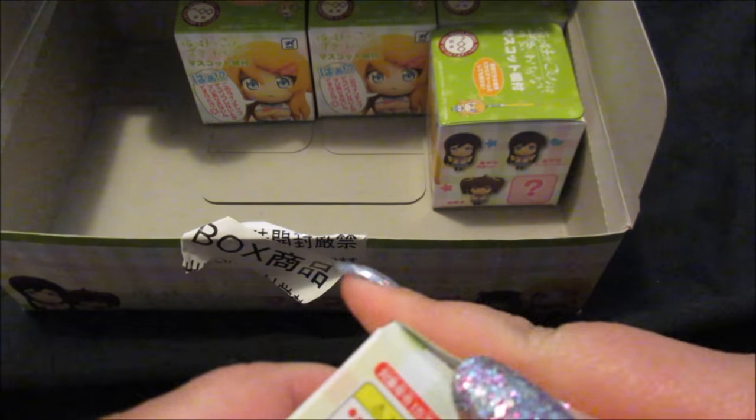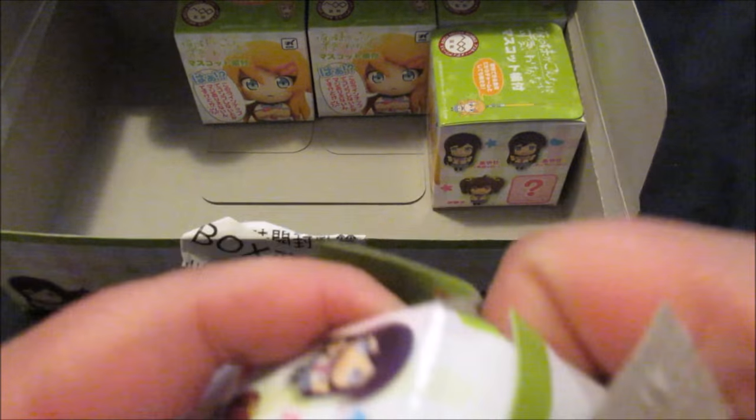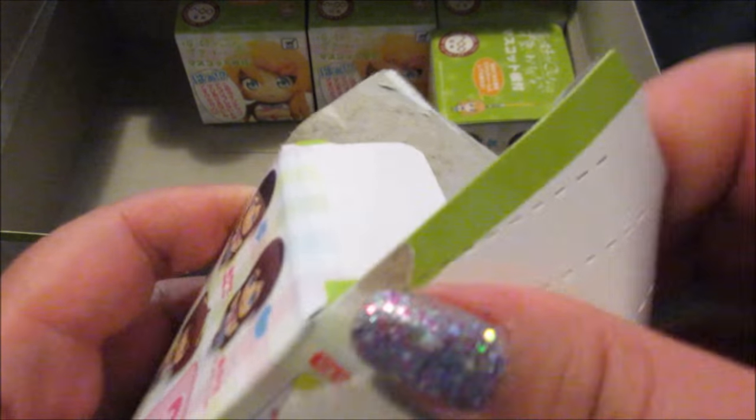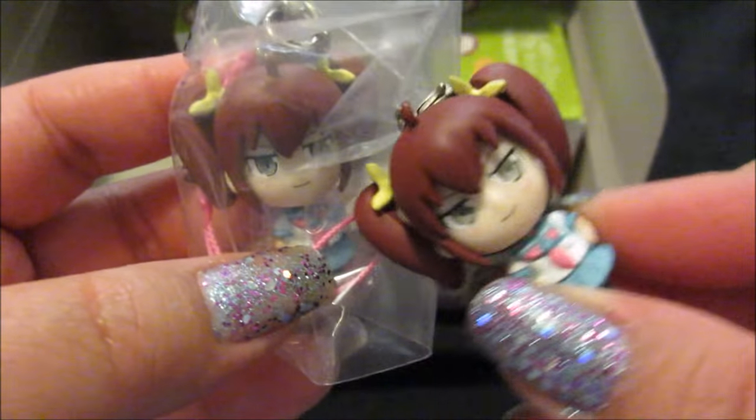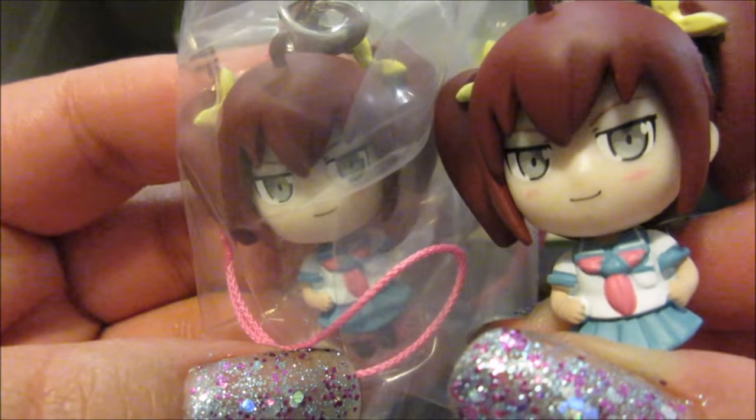Okay. We have 1, 2, 3, 4, 5 more. 5 more, peoples. Come on, Kuroneko. I'm waiting for you. Where are you? I want you. Oh, is it a double? Wait. It is. No, is it? Yes, it is. Oh no, my first double, guys. I got my first double.